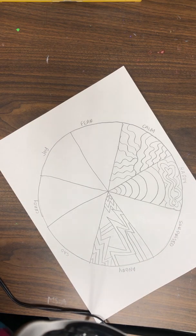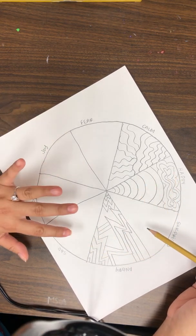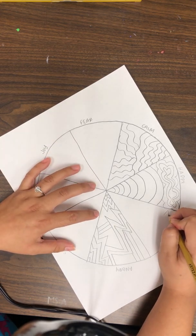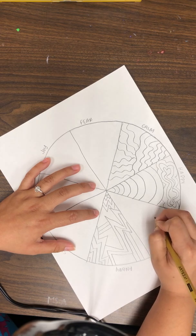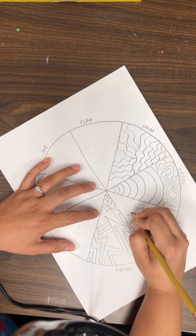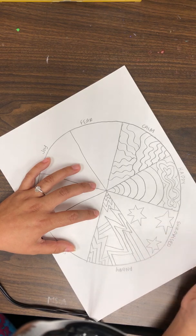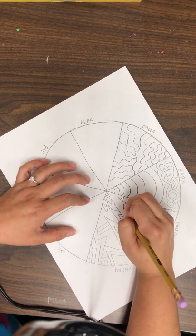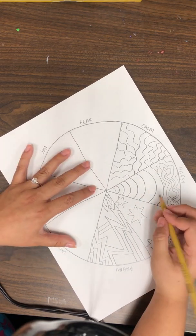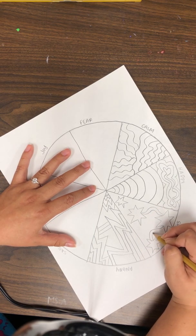So I'm gonna go around and do this. You're gonna fill in all of your pie pieces with maybe lines and shapes that go along with your emotion word. I'm doing surprise. These look like stars almost, but they're like surprise bubbles. Like if you're reading a comic book and you see the word pow or bam, that's what it is, like surprise, there it is, which I think is kind of cool. So I'm doing those. I'm just gonna add some details.